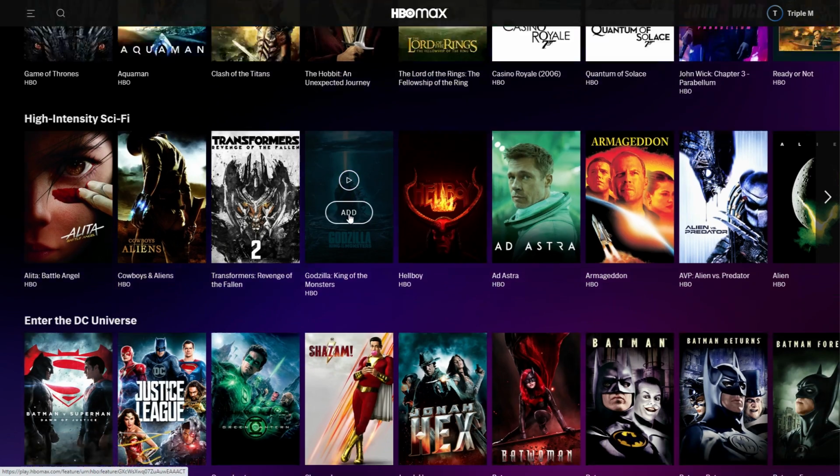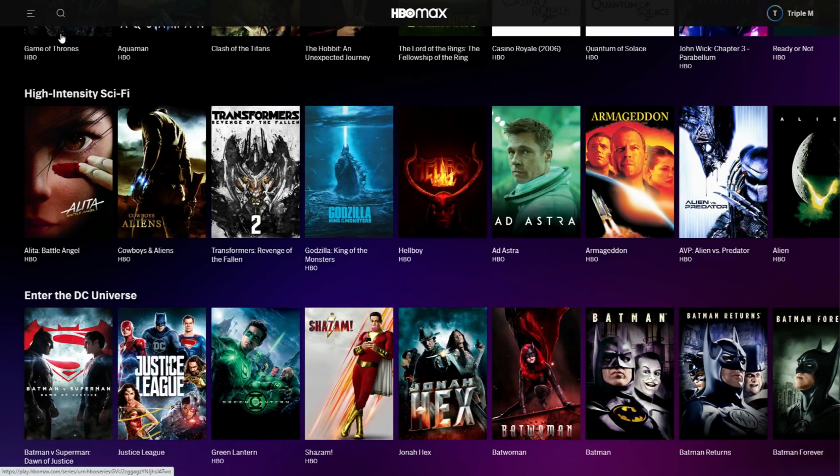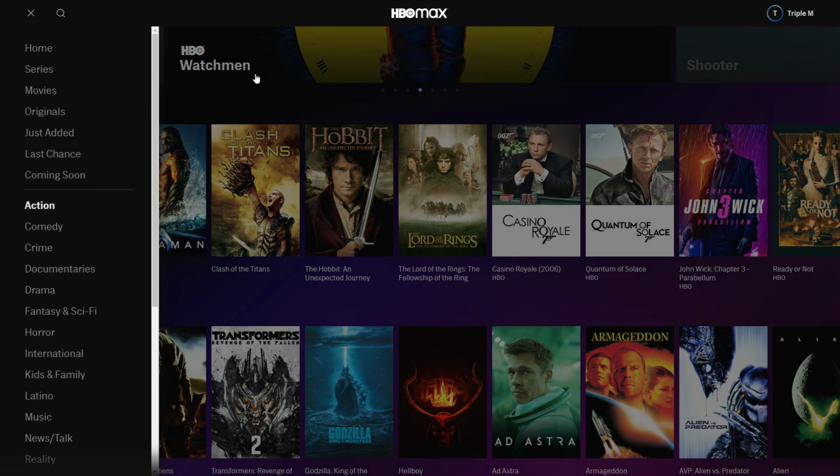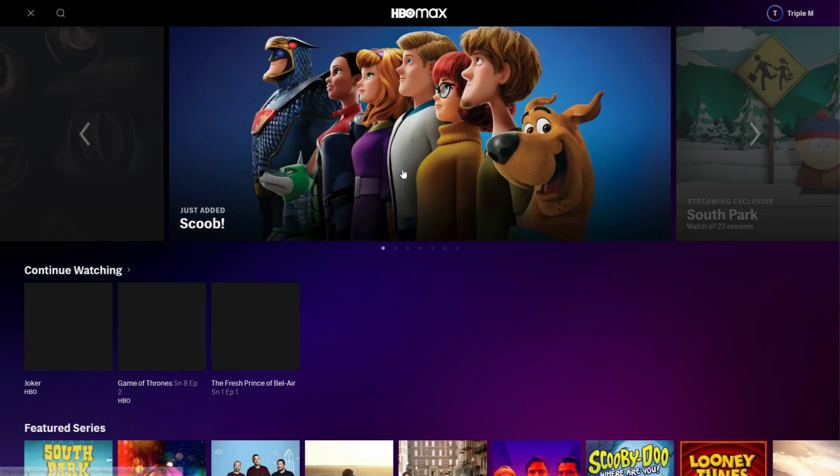So they have a lot of content on here as well, but I think they shine when it comes to those blockbuster movies, no matter which category you're on. But they're still not slouching when it comes to original content, because I do believe that they have a lot to offer.